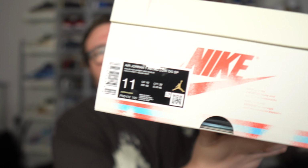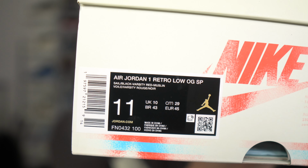Right here we have the Trophy Room box. I had to do it. Had to. I have the highs. They're in the collection. Let's see if you guys can see them. They're all the way up top there. There they are. And now we got to add the lows. It's only right. Did get my size 11. Here they are. And these will be going straight to feet. I haven't worn the highs. I'm scared to wear them. But here are the lows.